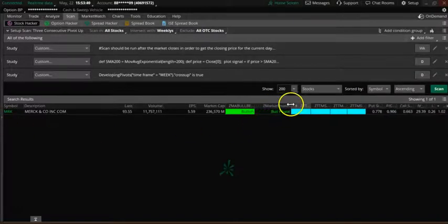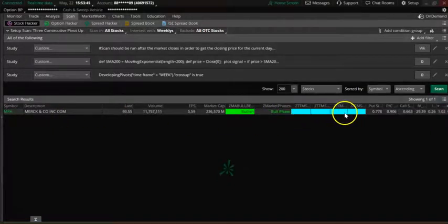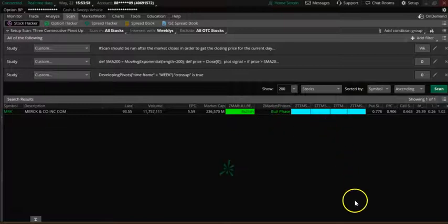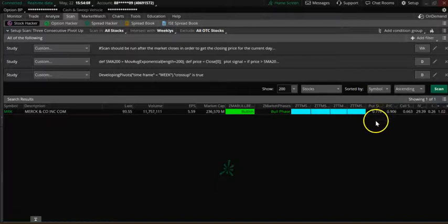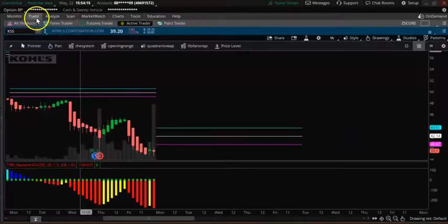So if you see here, we got Merck. It looks like it has all bullish signals here. It's in a bull phase. All the moving averages are stacking up. And then the relative volume is not that high, it's just normal. The call ratio and put call ratio are also not very high. I don't see anything abnormal there. Let's look at this stock. Let's go to trade.